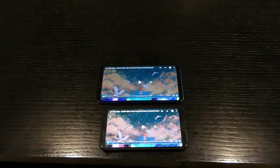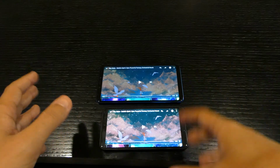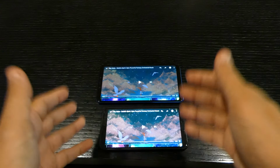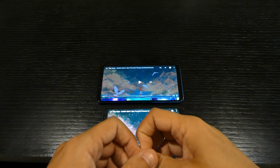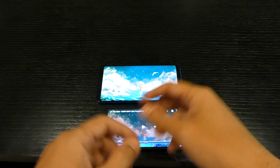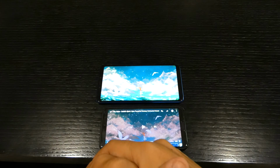Alright guys, what do you think in the comment section below? Who's the winner here? In my opinion, the P20 Pro has the Dolby Atmos, which just does the job right. Every sound is popping really good, and there is no distortion, nothing at all. I think the volume of the Mi Max 3 could be higher or better, so that it can be competitive, so to speak. But overall, the P20 Pro is the winner in this comparison, in my opinion.